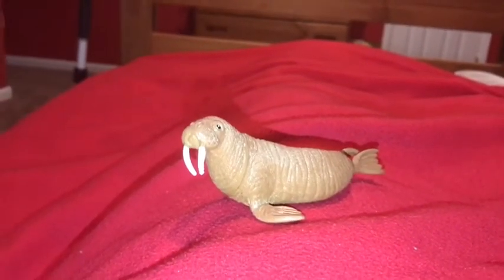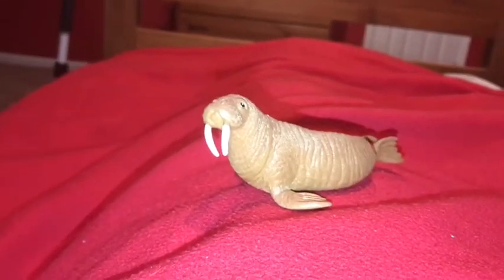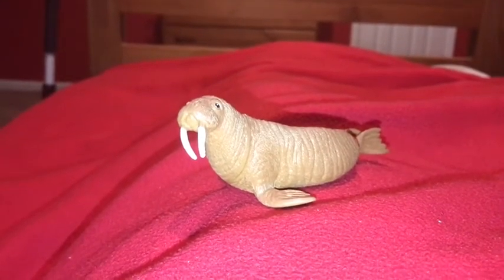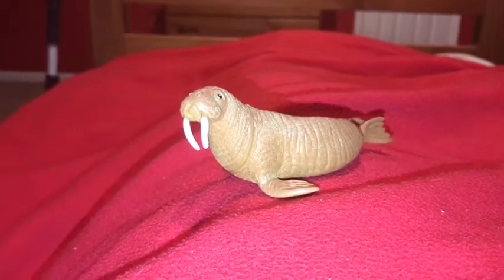The next animal for the Ocean Collection is the walrus. Walruses are pinnipeds, just like sea lions and seals. Walruses actually have blubber that keeps them warm in the icy cold waters of the Arctic. Other animals that have blubber are seals and whales.